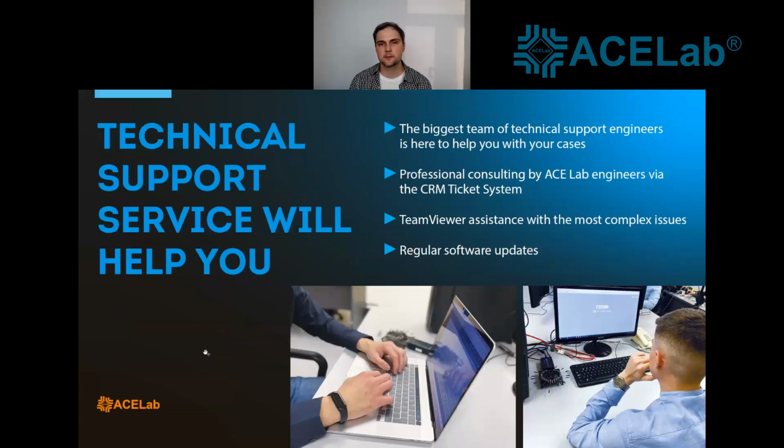Also, we provide a very good technical support service, and we use a CRM system that allows us to accept tickets and new requests. And again, as I mentioned before, using technical support, we're able to connect to your computer and, using our experience, help you to recover data.